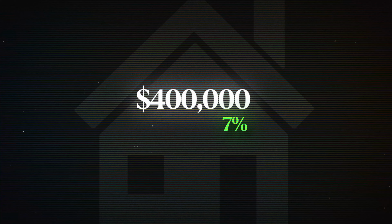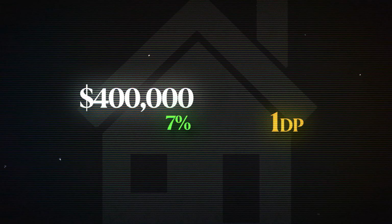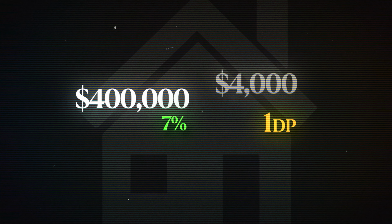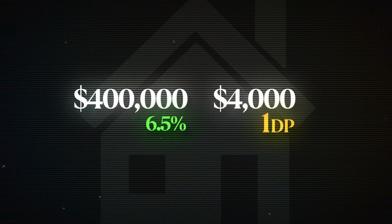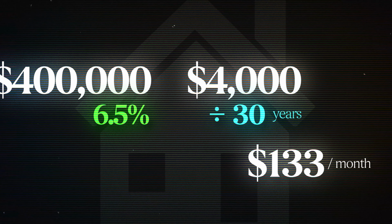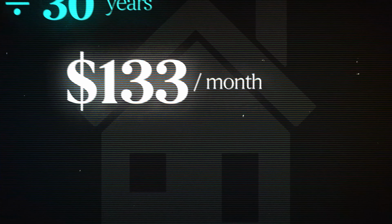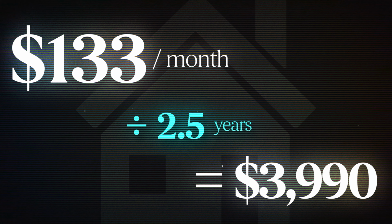So let's run through a hypothetical example with easy math. You're borrowing $400,000 at 7%. You decide it's worth it to pay 1 point to get your rate down, which equals $4,000. Let's say the market dictates your rate drops to 6.5% permanent. That would save you around $133 a month for the life of the loan. For a $4,000 cost, $133 a month would break even in approximately 2.5 years.